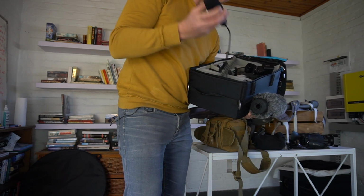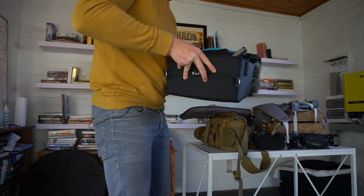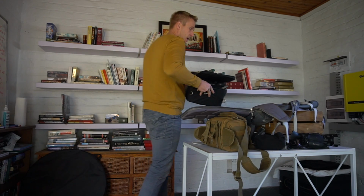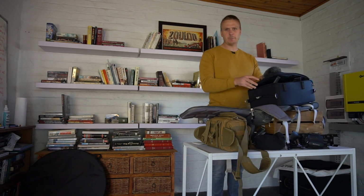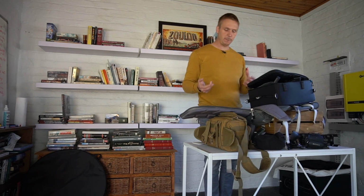And then I've also got the top mic for the camera, just a little Sony one that came with it. So that's basically what I have in there. I suppose that's the camera kit, and it's also some spares.